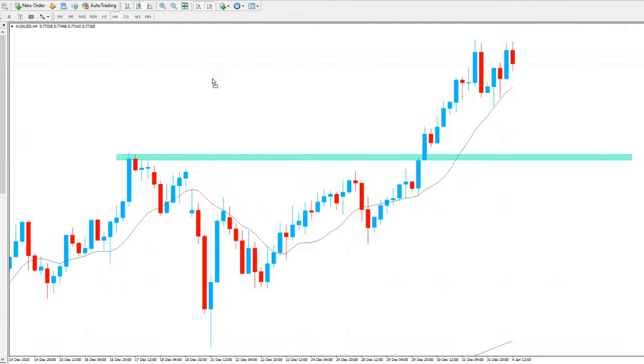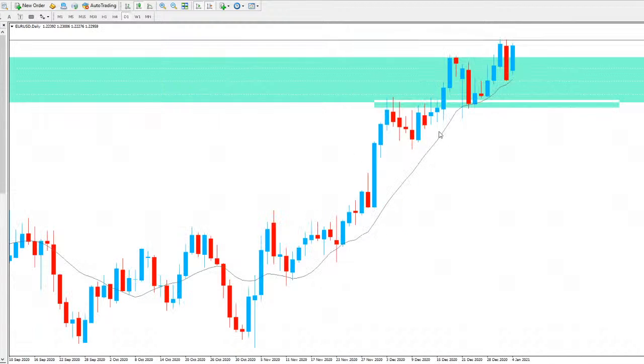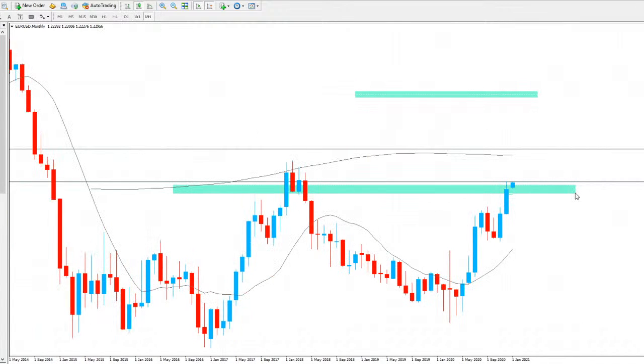But so far, I still need to wait for the candle to close and need to see a little bit more rejection. Let me just clear this up.